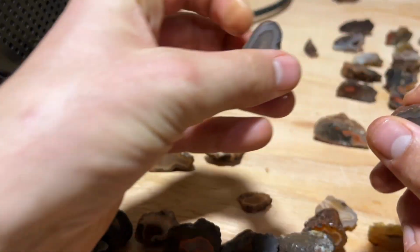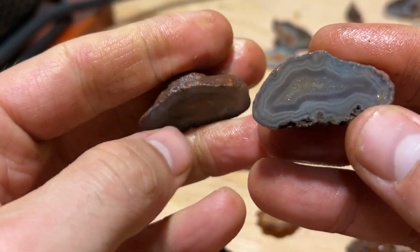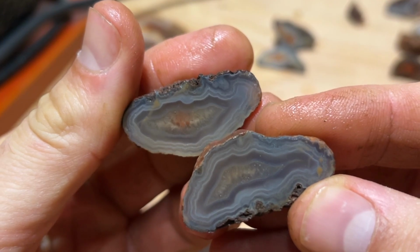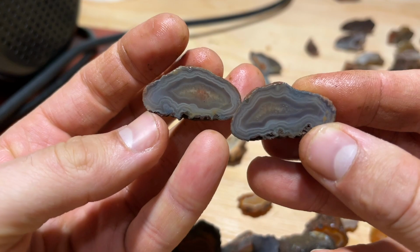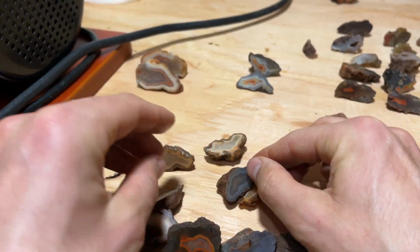Here we go. I'm going to take a look at this one here. This one, kind of unique as well because it doesn't really have the same colorful banding that a lot of the Malawi agates had. It's more of kind of almost like something you'd find on the Yellowstone in terms of the color of the fortifications, but still super duper cool. Also going to be polished.